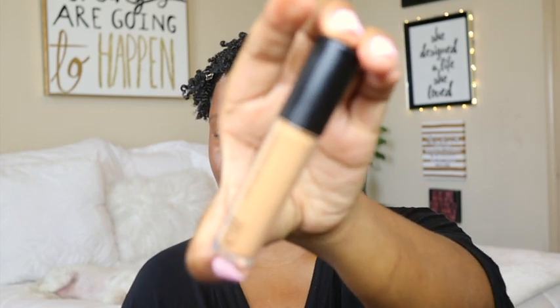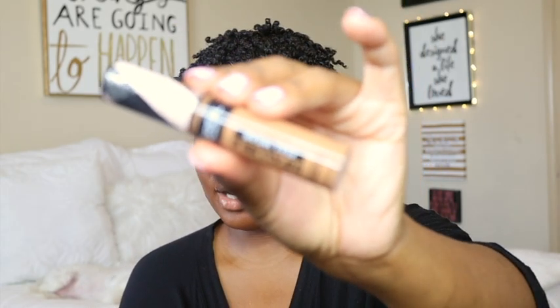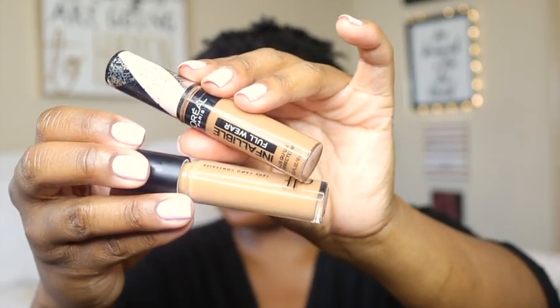I am trying these new foundations too, so we're gonna see. Another thing that I'm trying is the e.l.f. 16-hour camo concealer. This is in the shade Deep Chestnut. I usually wear my L'Oreal Infallible Full Wear in the shade Honey, but I found this and they're about the same, so we're finna see. We are finna see.